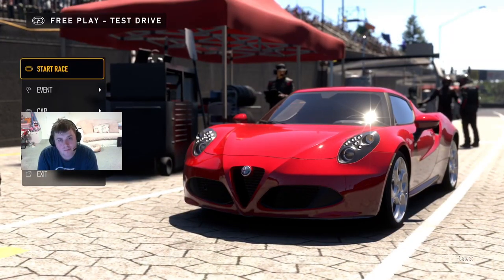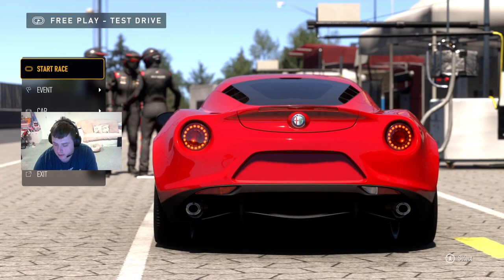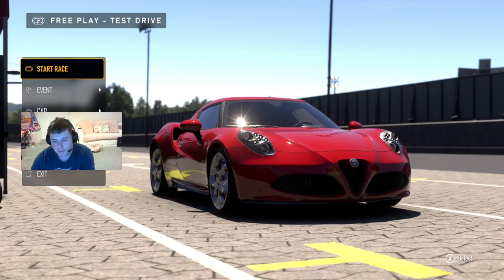Welcome to the Alfa Romeo 4C. Now we have quite a few cars, hopefully, that this is going to be able to battle up against. We've already done one of them, obviously, the Alpine that we did, the A110. I'm hoping this is going to be a rival for that. So it's going to be quite good.